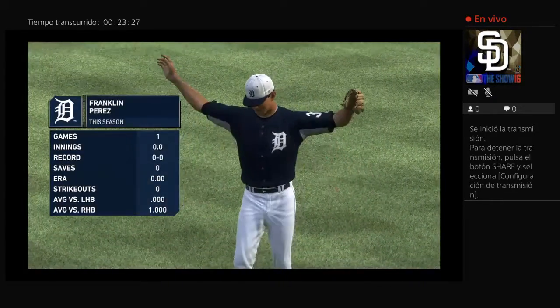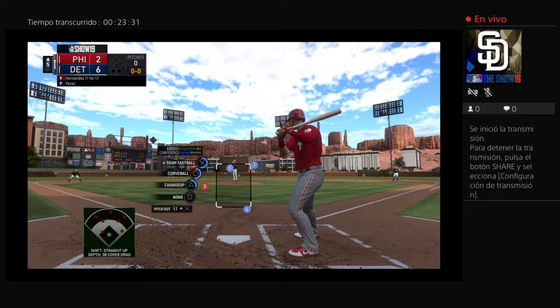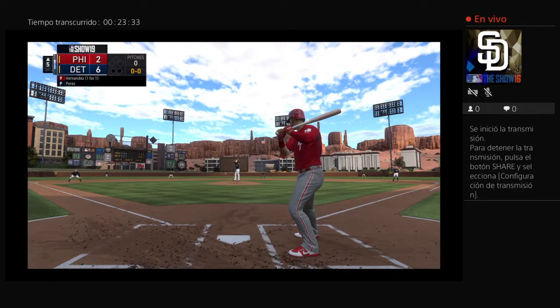Franklin Perez will come on and get some work as he makes his second appearance so far this spring. Perez.